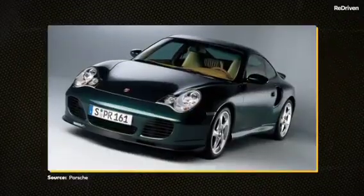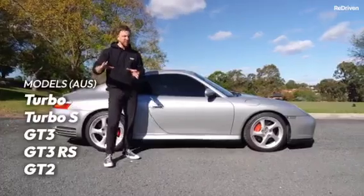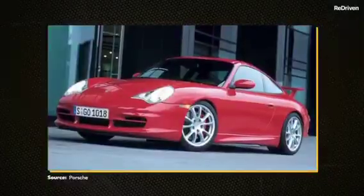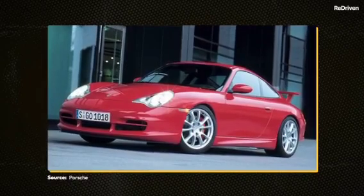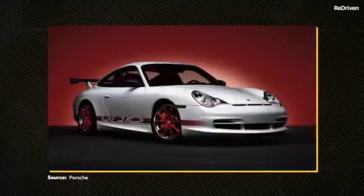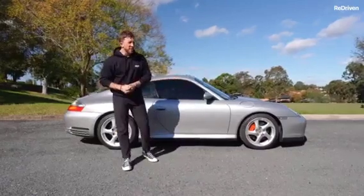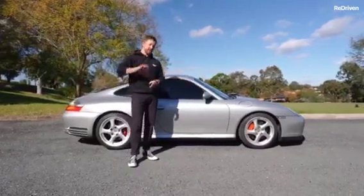Turbos, they currently kick off from around about 130 grand and top out at about 240 for something very, very special. But if you want something seriously special, GT3s, they currently range from about $220 to $280. And then if you add an RS to the end of that GT3, well then pricing kicks off from around about $400,000 and just goes up from there.